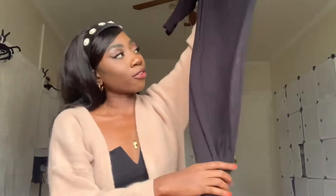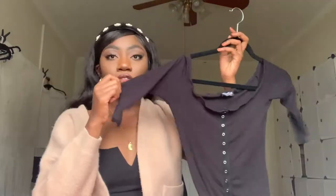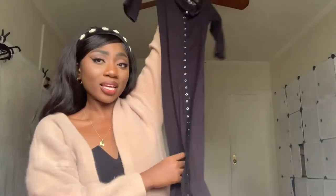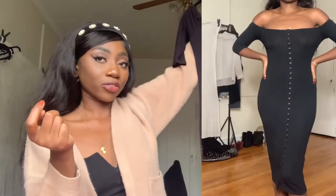It's just this ribbed knit long dress, bodycon, off the shoulder, super cute. You know, everyone has a pair of these, I mean, the style dress, except me up until recently. Thank you, Goodwill. It's just this ribbed knit snap button dress. It looks a lot darker in person than it looks on camera. It actually looks kind of brown on camera, like a real faded black.